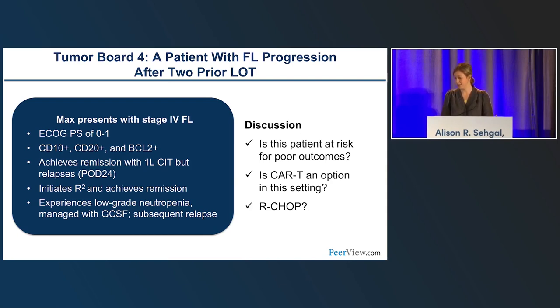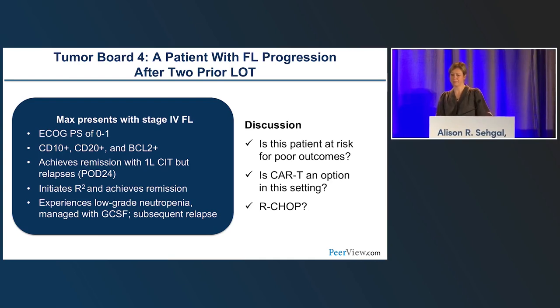He's then treated with Revlimid and rituximab. We call this R squared, and he does achieve another remission. This requires continuous therapy and not unusually develops some low-grade neutropenia managed with Neupogen or GCSF, and does that for a while, but then unfortunately has another relapse.